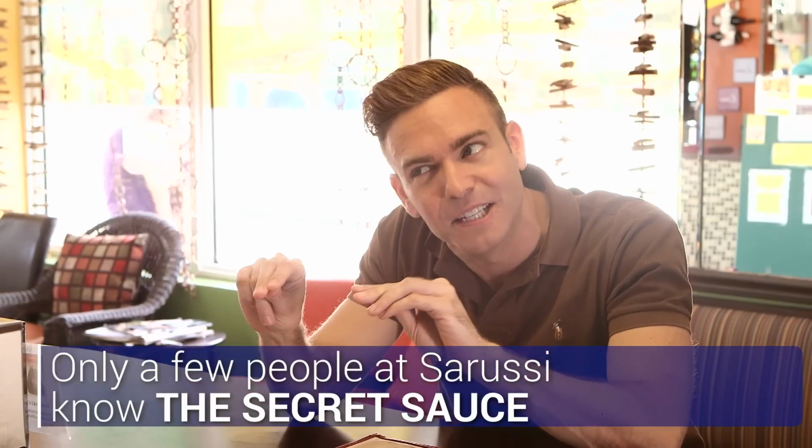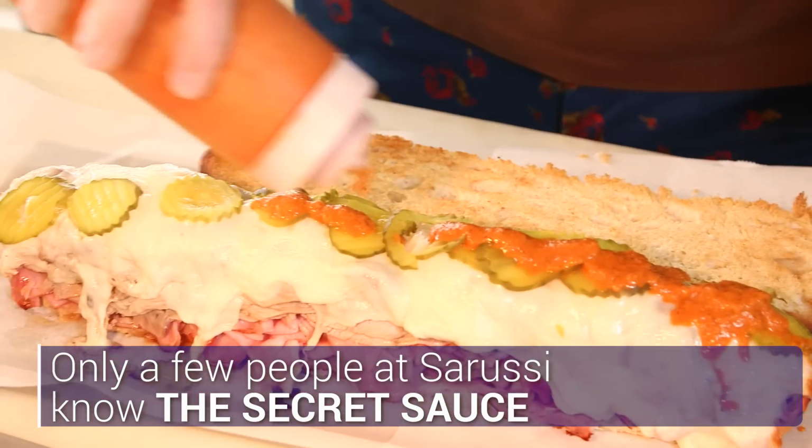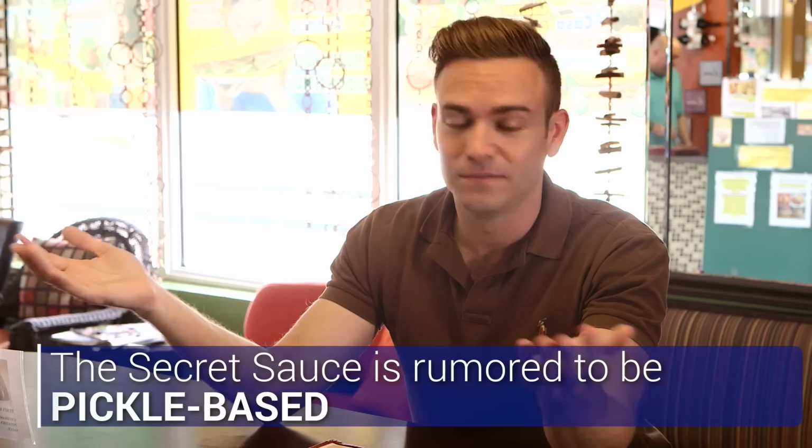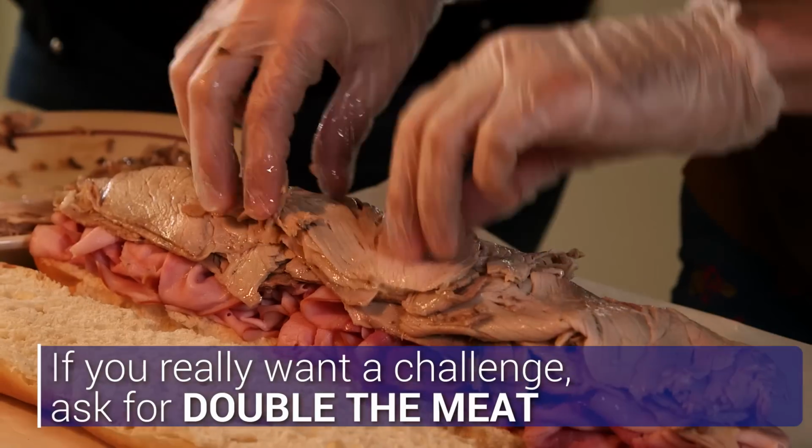Tell me a little bit about the secret sauce. Can you, what's in there? Can you give us anything? Secret that I don't even know what is in there. I need to try one of these sandwiches. So I want the full 16 inches, and yes, can you even do double the meat? Double the meat. Let's do double the meat.